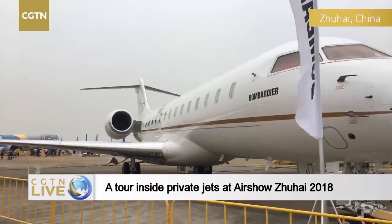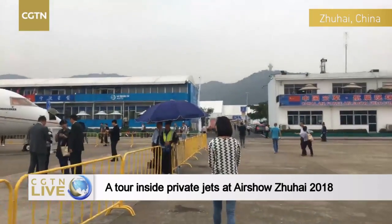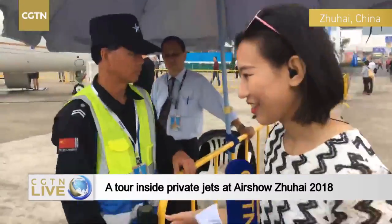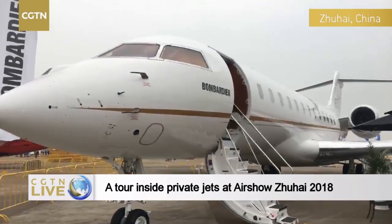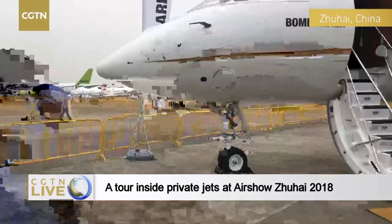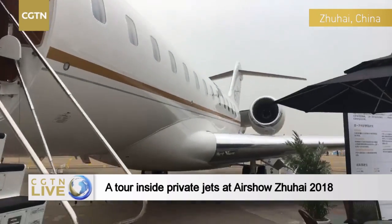Later I will show you an inside tour of this jet. Okay, so let's come in. As you can see, there are two private jets here. One is Global 6000. This is one of the most luxurious types of private jets. It's a business jet, and it has a capacity of 17 people.